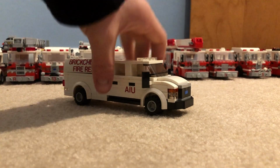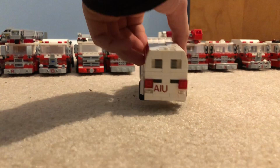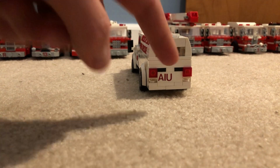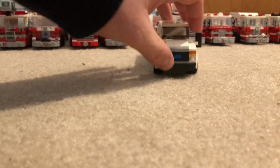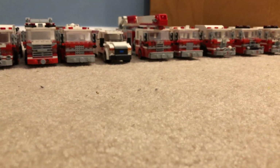It says AIU, Brickchester Fire Department. It's got emergency lights, a little light bar in back. These open up. I know the back looks kind of weird, but yeah, that's it for that.